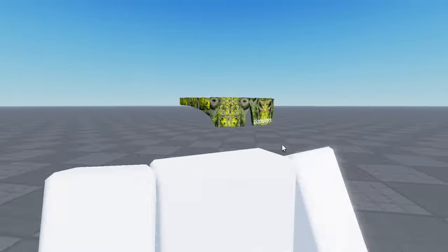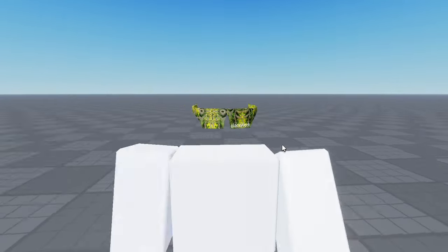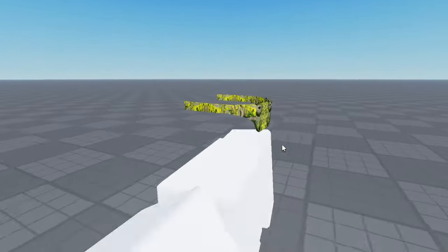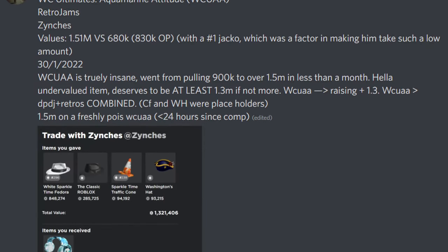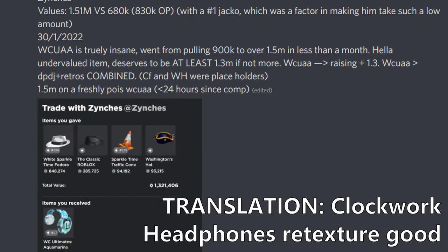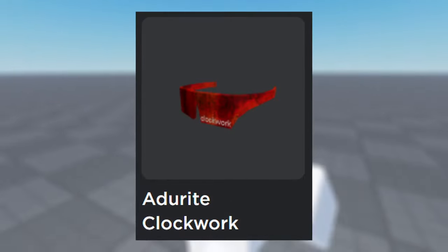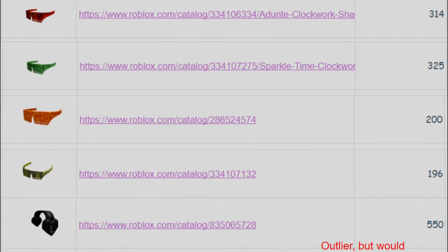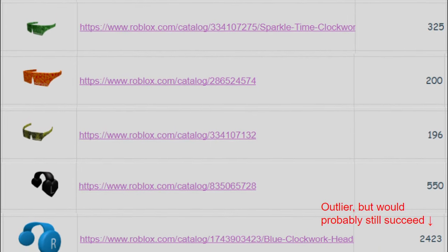Now, it may seem like the shades were much harder to obtain and should be on a higher tier than the Clockwork Headphones, but I have a feeling that history doesn't matter that much in this situation, because at the end of the day, they're all Clockwork retextures, and everyone would most likely be fighting tooth and nail to get a set of them no matter what their history and rarity was if they went limited. My personal favorite is the Adorite Clockwork shades, for obvious reasons, but considering how close each of these items' rarities are to each other, they would most likely all do just as well as each other as limiteds.